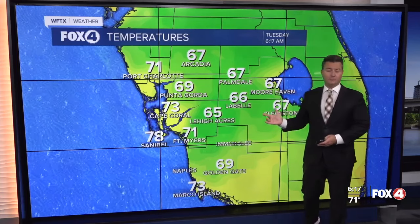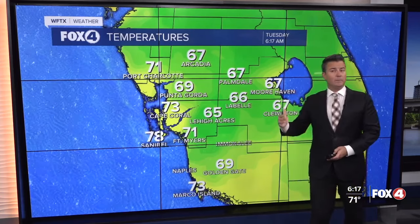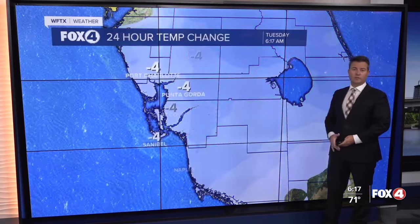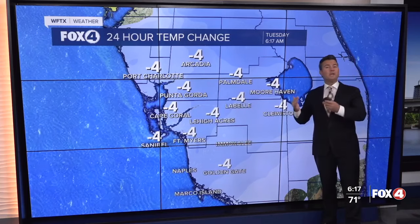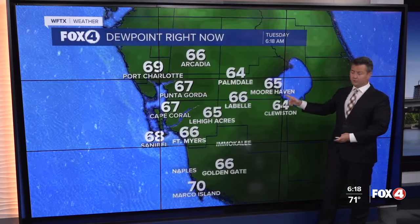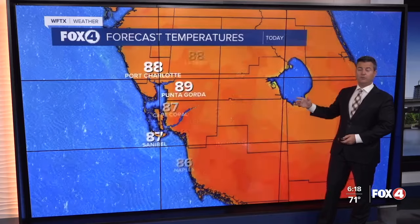This morning, we're waking up pretty decent. Temperatures in the mid to upper 60s between Punta Gorda, Lehigh Acres, and Moorhaven, and low 70s there along the coast. And compared to where we were yesterday, we're down 4 degrees across the board from Golden Gate all the way through Arcadia. Now, our dew point values are fairly comfortable, and those are going to drop as well.